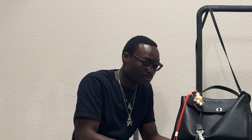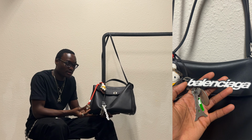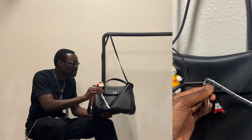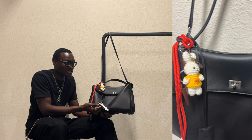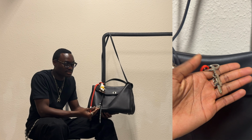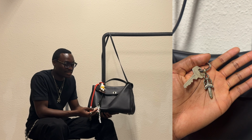But not to get too sidetracked, back to the Balenciaga bag. Keys to the storage unit, and I have this Chrome Hearts double-sided dagger on it. It also came with this tassel here. I put a silicone Balenciaga little floppy thing, and here we have some trinkets. I'm probably gonna add more trinkets slash keychains to this bag as I take it to more places.